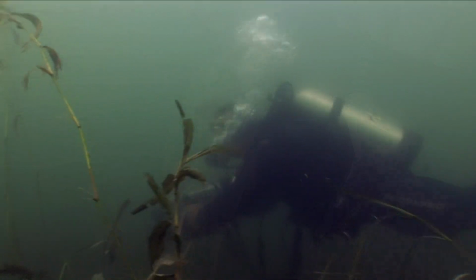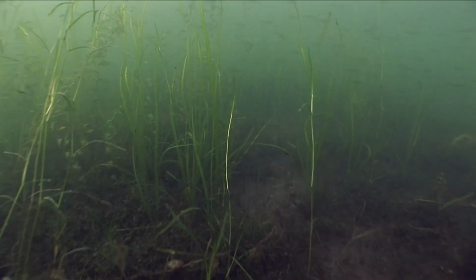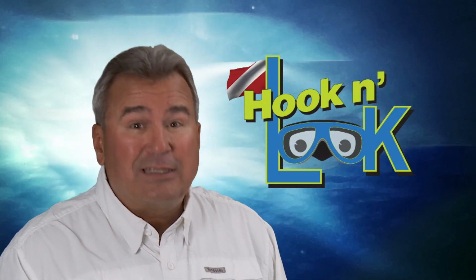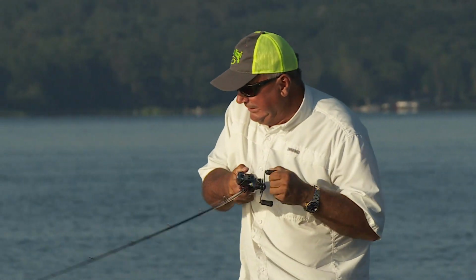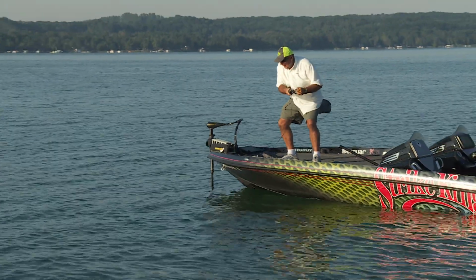But nonetheless, we did learn there were multiple factors coming into play here. The combination of weed growth, abundant forage, and a distinct thermocline collectively made this precise area a sweet spot. You gotta find that little sweet spot.